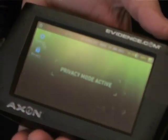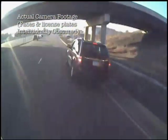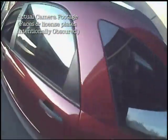There are also special pockets sewn inside their shirts, and what it provides for the officer is the ability to capture whatever incident they're involved in, from the officer's view from beginning to end, and it's captured both audially and visually.